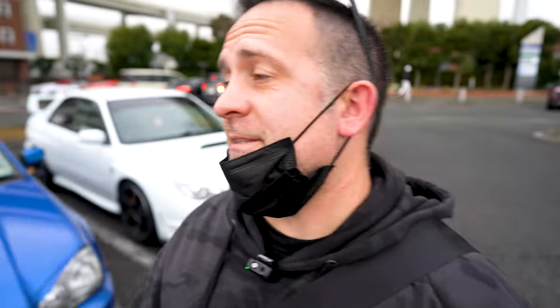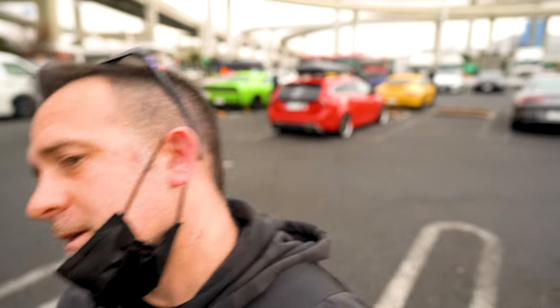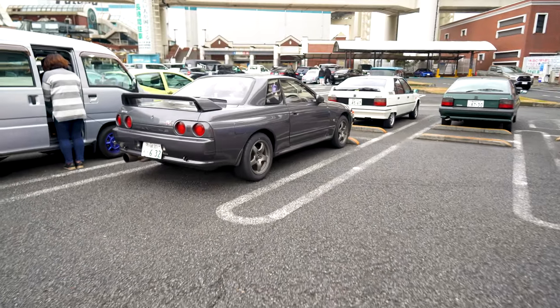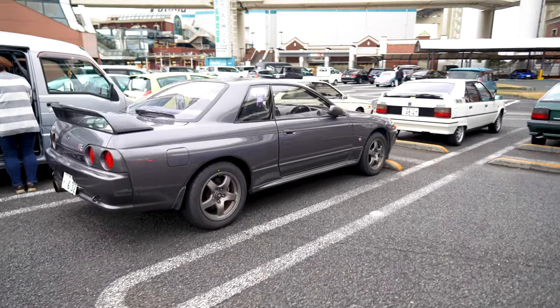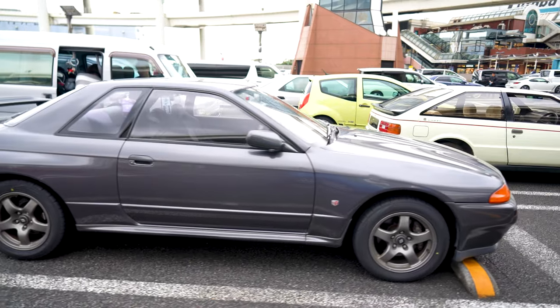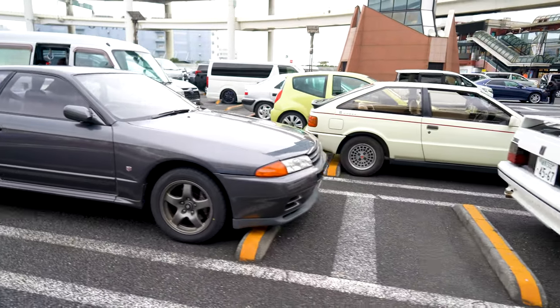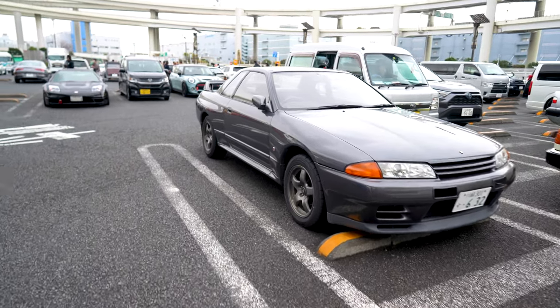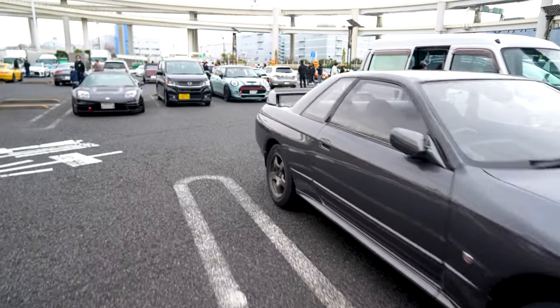So like I was saying, that's how it goes here, all day, all night. Oh man, I walked past, that's almost a bone stock R32. But yeah, that's how it goes here. Check out this 32. Stock ride height, stock wheels. It looks like he has a muffler, an exhaust, but that's really stock. That's amazing.